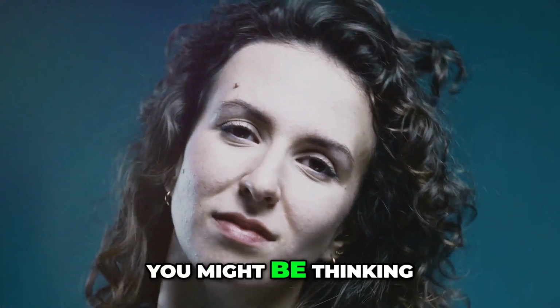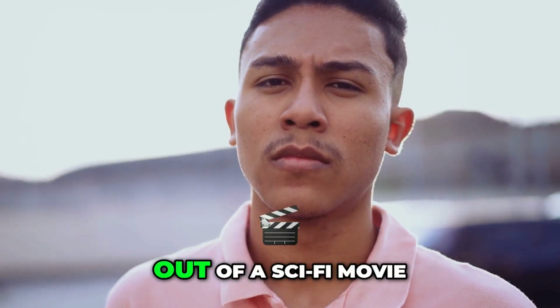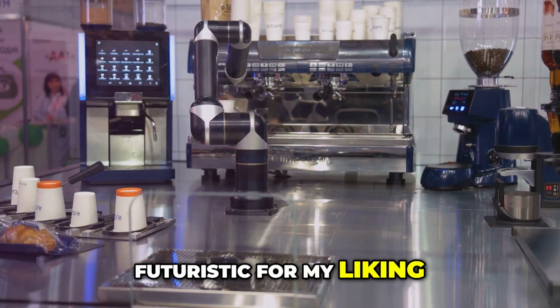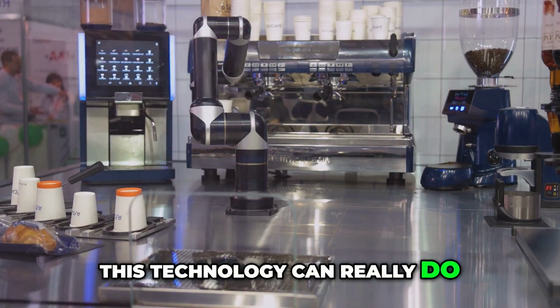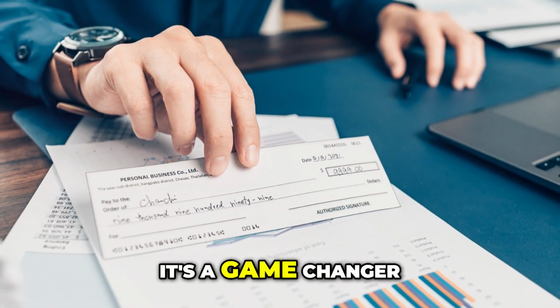Now I know what you might be thinking. Jamie, printed food? It sounds like something out of a sci-fi movie. Sounds a bit too futuristic for my liking. But let's take a closer look at what this technology can really do. But trust me on this one. This isn't just a gimmick, it's a game changer.